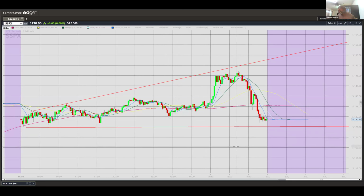And I promise you that this pullback right here got a lot of people. But guess what? If you're trading the slow life trading way, the way that I'm teaching you to trade, it wouldn't have got you, because you would have drawn your trend line, and then you would have seen that you needed to be below that trend line.